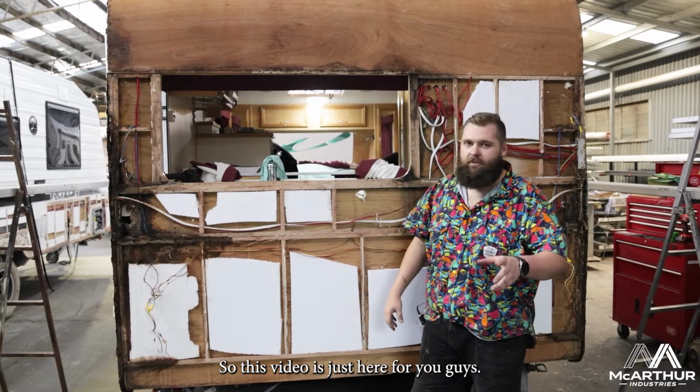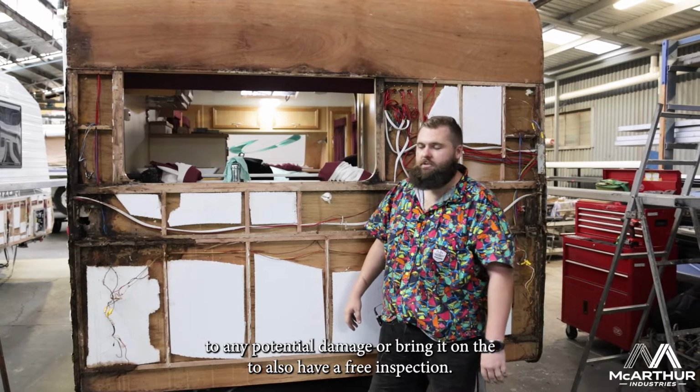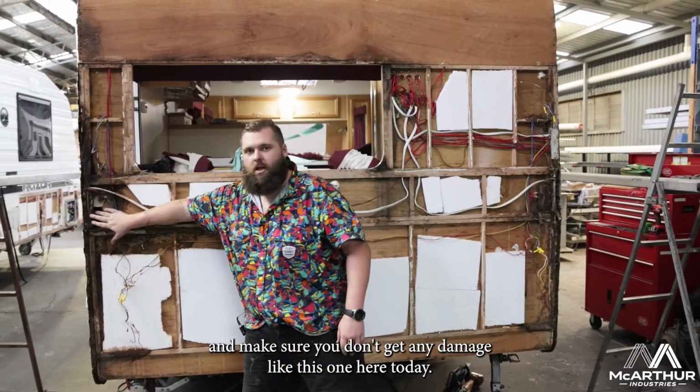So this video is just here for you guys. Double check over your caravans, look for any potential leaks or any potential damage, or bring it on down to us. We'll have a free inspection, mate, and we'll go from there and work out what we can do to fix it and make sure you don't get any damage like this one here today.